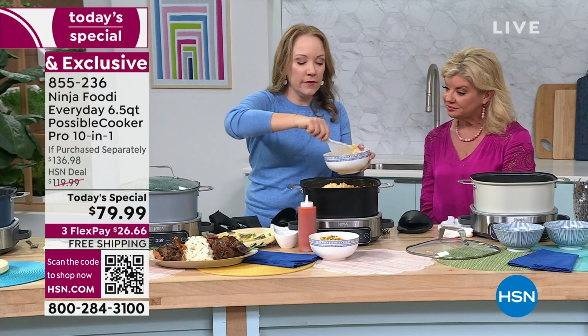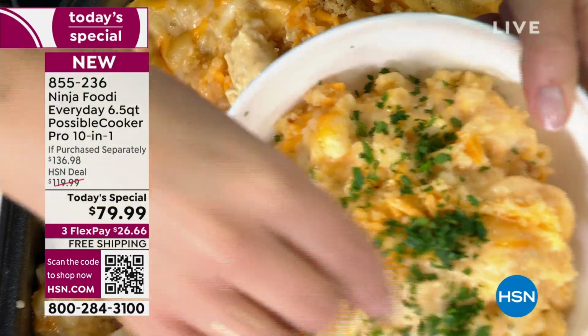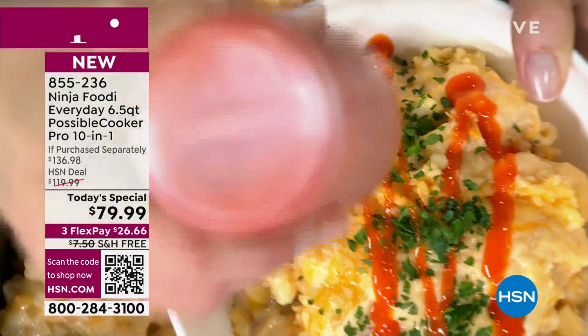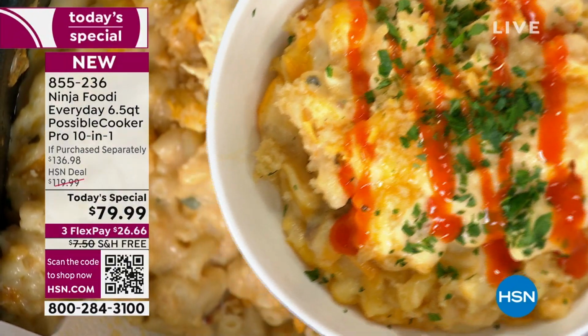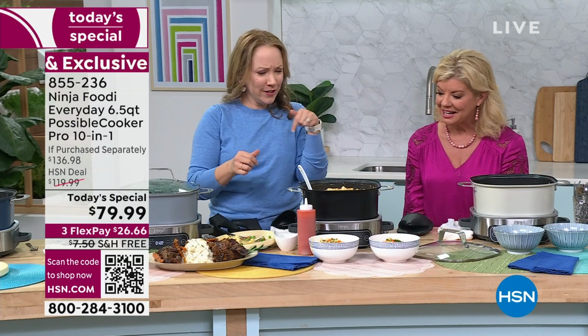And that keep warm function, I love it because it's not going to burn it. It's just going to keep it warm. It's that perfect temperature that you're just going to keep the food warm so you're not going to serve cold food to your guests, or if people are coming home at a different time and everybody wants to serve themselves dinner at a different time. Is that perfect? It's perfect.